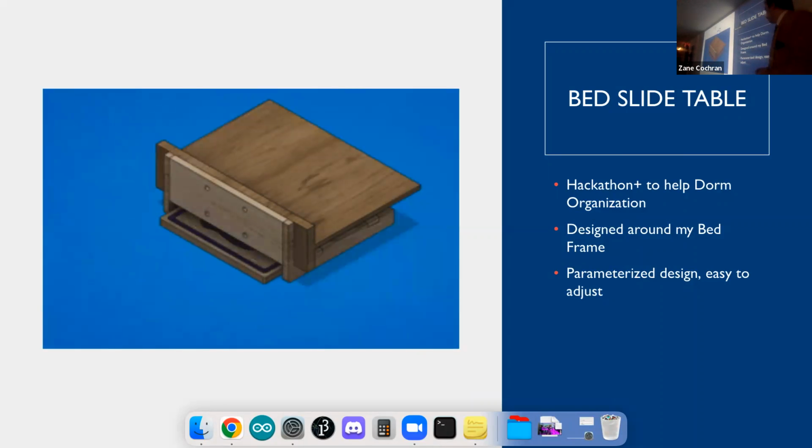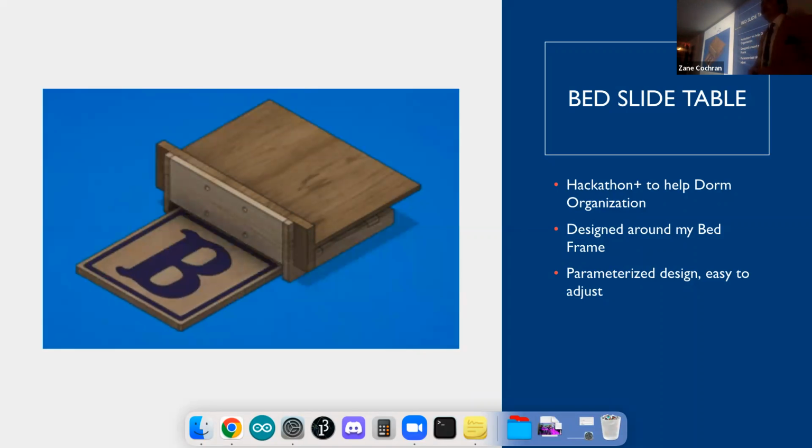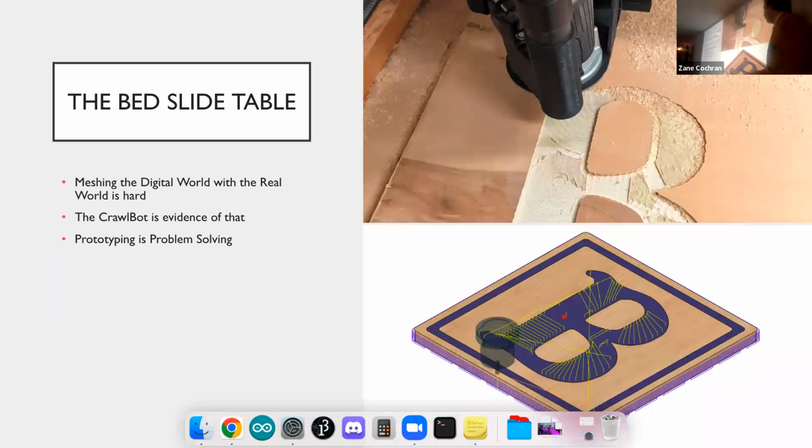This model was also parameterized and was very easy to adjust the design on the fly, which is very important for time constraint situations like a hackathon. Meshing the digital world with the real world is very hard. That is very apparent with the Crawlbot, because whether you like it or not, it does exactly what you tell it to do. And so you really need to make sure that what you tell it is what you want it to do.